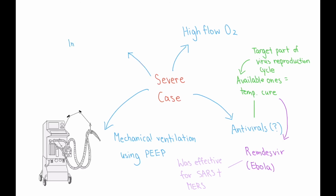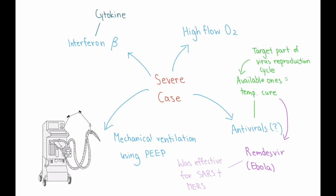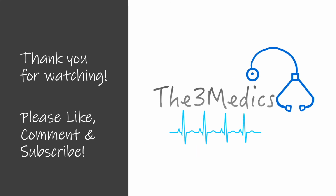Apart from antivirals, interferon beta, a cytokine that's part of the lung's natural defense system against viruses, might be able to help the body launch a more effective attack on the virus. Best of all, it can be administered via inhalation, so it can directly act on your lungs where the viruses are reproducing most quickly. Until we get a vaccine or an antiviral ready, most people have to depend on their own immune system to fight off this novel virus, and its amazing memory for immunity.